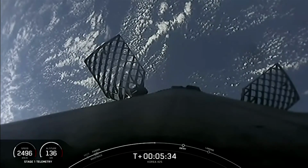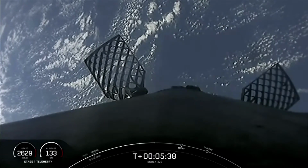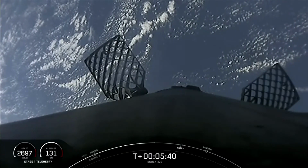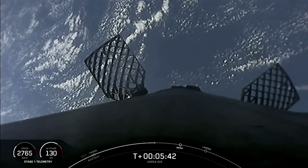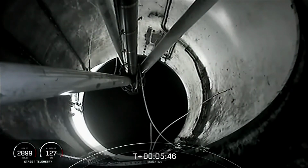Those grid fins on your screen are the primary mechanical mechanism that we use to steer the booster on its way back to Earth. Interestingly, even though they look quite small next to Falcon 9, they are about 4 by 5 feet, so about as large as a coffee table.